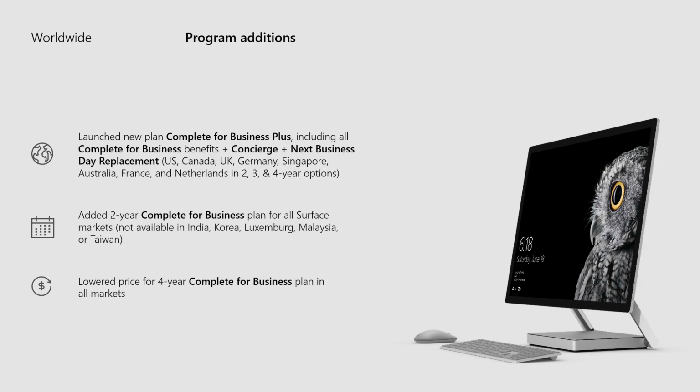So we launched a new plan called Complete for Business Plus. Complete for Business Plus is basically Complete for Business, and we added Concierge, and we added Next Business Day replacement. So two great services added to the already great benefit that Complete for Business offers. The other great thing about this plan is we launched it in 2, 3, and 4-year flavors.